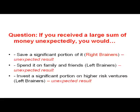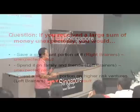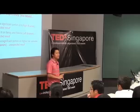Okay. What we found was the right brainers prefer to save a significant portion of it. Now, what we know in neuroscience is the right part of the brain tends to be the more risk-taking part of the brain. It's not true here. And the left brainers, a large chunk of them say that they'll spend it on family and friends. Again, that is not what we know of today as what neuroscience says. And finally, the left brainers will invest a significant portion in higher risk ventures as opposed to the right. So again, I think we're just in the beginning of a lot of this new research that is coming up from neuroscience and neuromarketing. Okay, so I think this is an idea worth spreading.